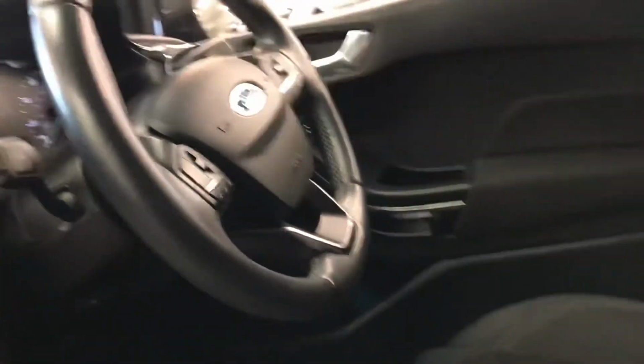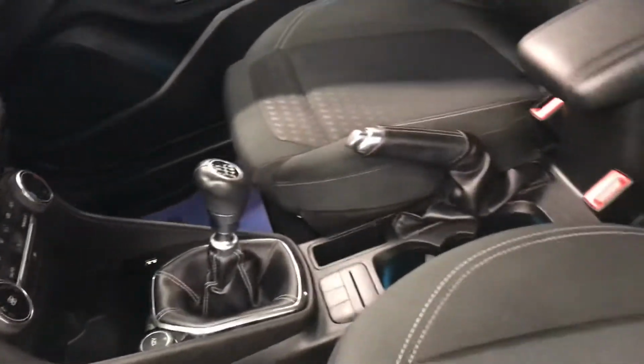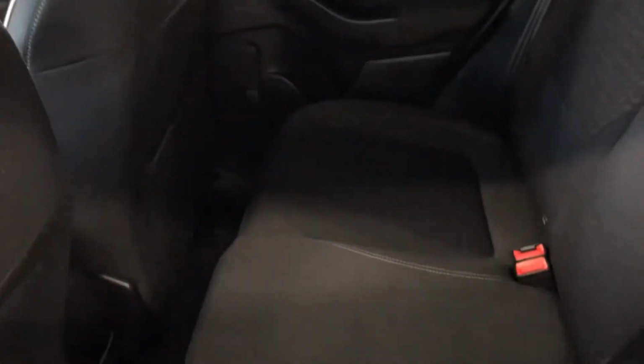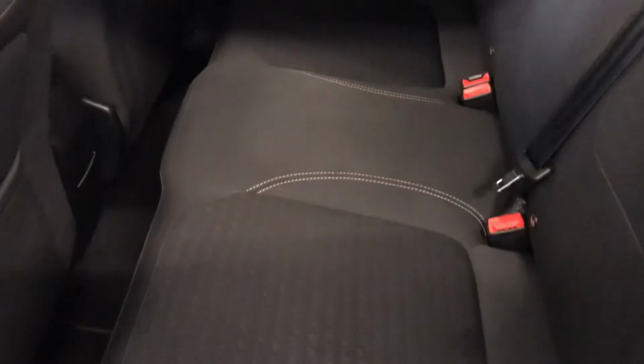Steering wheel, once again, nice and clean. And also the seats, there is no marks, no tears. So inside, very good condition. So back seats, once again, nice and clean, so there isn't any marks, any tears on the seats. It does also have the ISOFIX, so a nice safety point for the children.